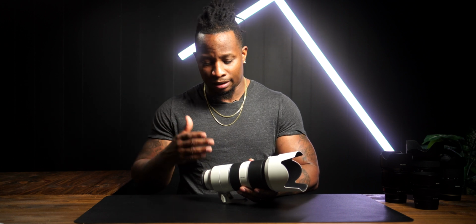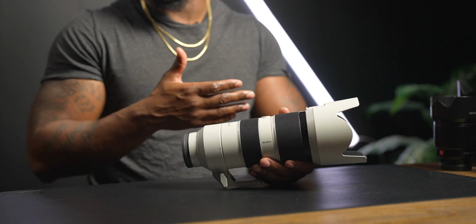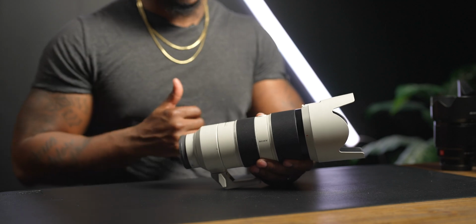Some of y'all have said that the 70-200 f2.8 has a back focusing issue. I have not come across that whatsoever. This lens has been rock solid, especially in APS-C mode. I'm getting extra reach out of it instead of getting like a 70-300 at 4.5 or all that stuff. But I picked this because I wanted f2.8. I wanted solid stabilization. I wanted the best Sony had to offer when it came to reaching out to those mid telephoto lengths. This is perfect for that.